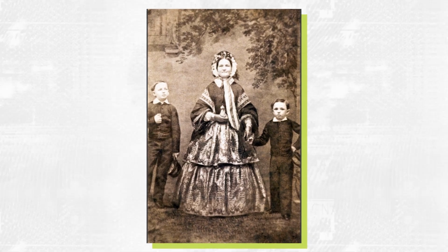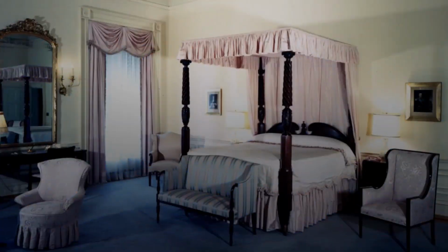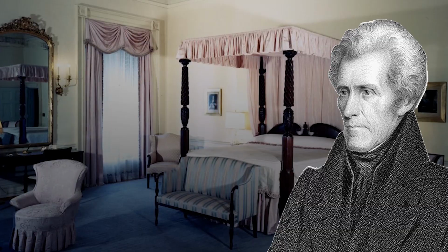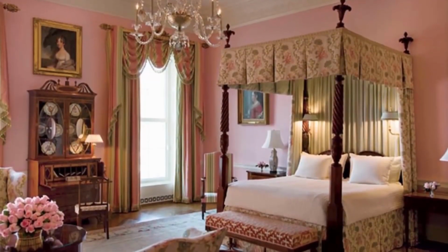In the early 1860s, First Lady Mary Todd Lincoln, who believed strongly in the occult and reportedly held seances in the White House to commune with the spirits of her dead sons, told friends she had heard Andrew Jackson stomping and swearing through the halls of the presidential residence. The Rose Room, Jackson's bedchamber while he was president, is believed by some to be one of the most haunted rooms in the White House.